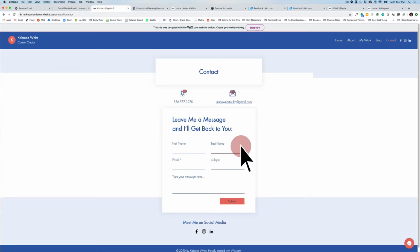Last but not least, just a simple contact form. Ways that we could get in touch, and then places on social media. But as I'm hovering over these, I can see that they are in fact linking out to Wix social media locations, right? So these aren't linked. And neither of these are here at the top. So anytime that you have a template, you need to go over all of the elements on a page and make sure that they're linking to the places that you intend them to link.